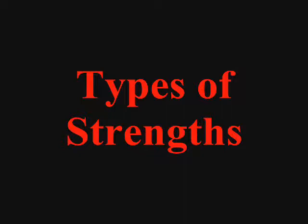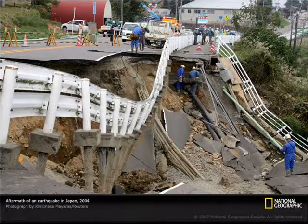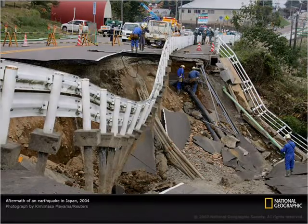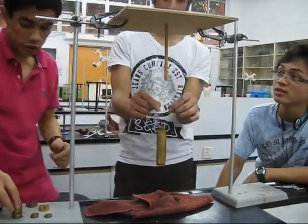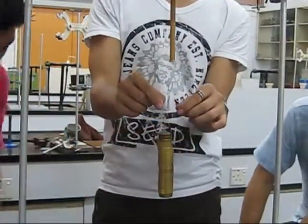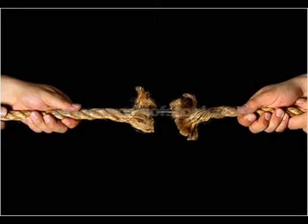And now for the types of strength. Tensile strength refers to the ability to oppose pull forces exerted on an object that will cause it to elongate. In the context of our experiment, tensile strength refers to the force that is pulling at the joint where the glues are bonding the two materials together. Shear strength refers to the force per unit area exerted on an object that is parallel to the body.